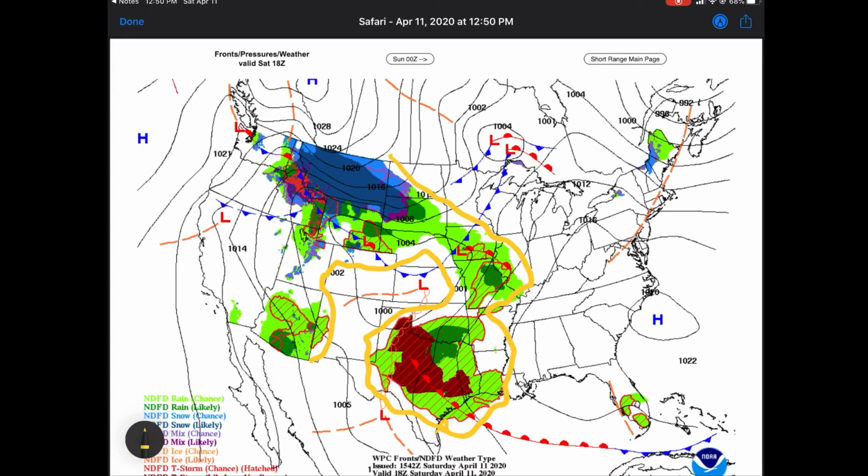And if people aren't aware, we use model data to fill in a lot of these maps now. And so what you see on here is where we think it's going to rain, or at least a chance, and then the darker green is likely and categorical. The hatched area is a thunderstorm chance, and if it's severe, then it's this dark red color. They might even have something for heavy rain or flooding as well. So that's kind of what we're looking at.